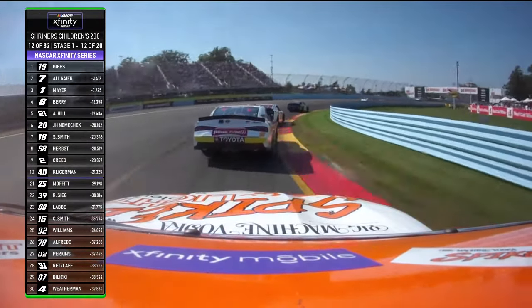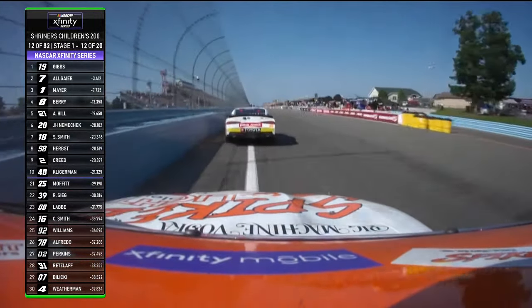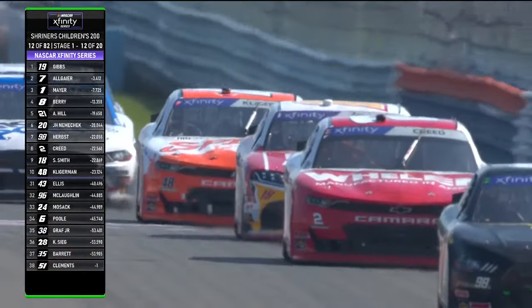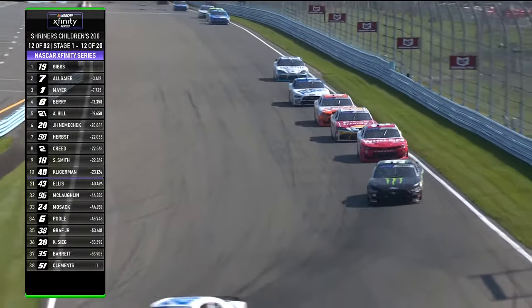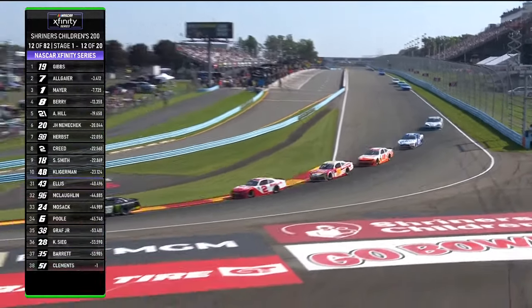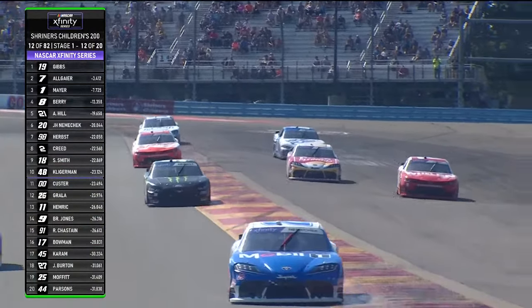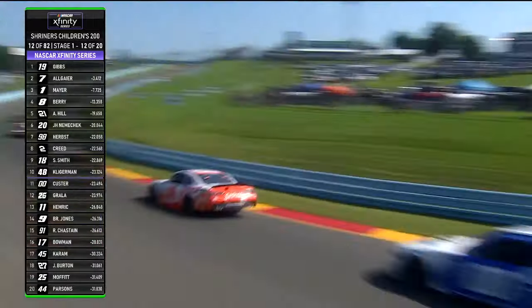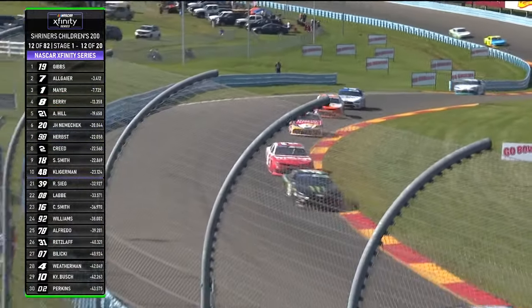On board with Parker Kligerman, still trying to work his way up here. Right in front of him, I believe that's the 18 of Sammy Smith. Sheldon Creed just in front of him. This is that turn one Parker mentioned in the pace laps. He thinks this is the most important corner, not only for the braking zone, but for the exit of this corner because it leads over to the S's. So different lines drivers taking as we see them coming back online into turn two. And that is the bottom of the S's, watching Parker Kligerman there in the 48.